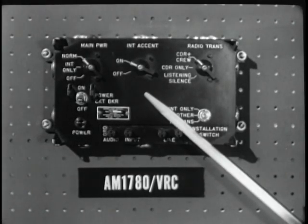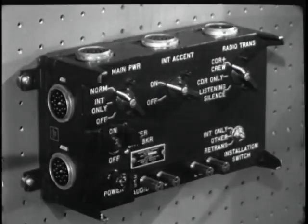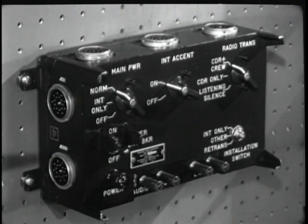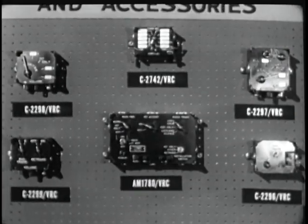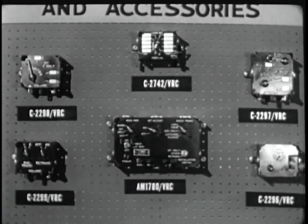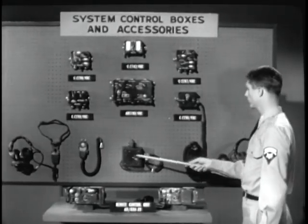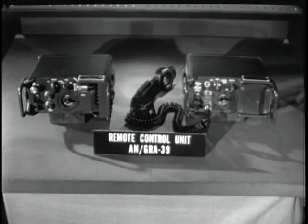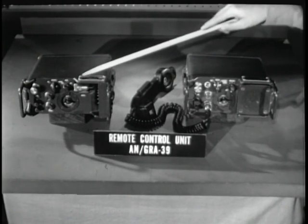This is only one of a complete line of accessories that are available. Let's give them a quick once-over. They include the AM-1780, which is an audio interphone amplifier. It provides interphone and control facilities for different installations. Operating controls, indicators, and connectors are mounted externally. There are a variety of small, compact control boxes that adapt the radio and the interphone sets to their environment. There are new headsets and new dynamic microphones and handsets.